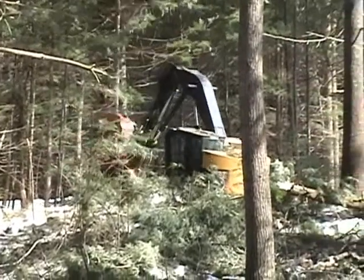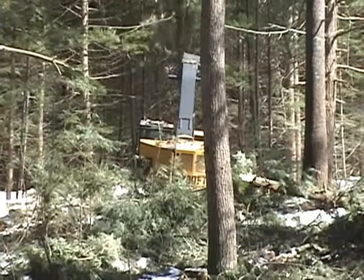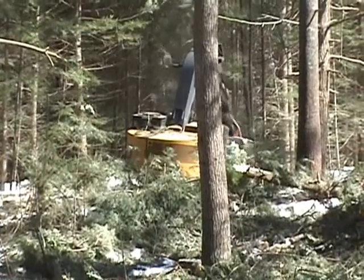This stem's big enough for pulpwood. That's a hemlock tree.